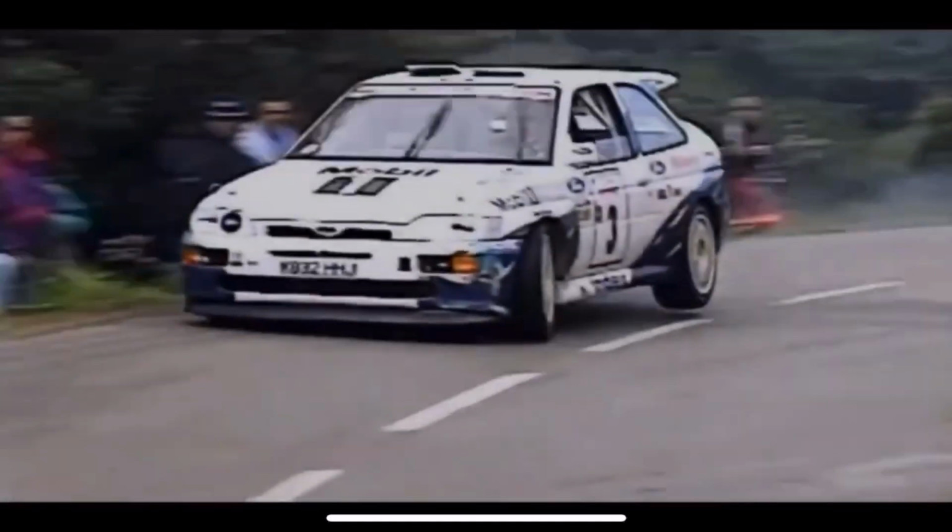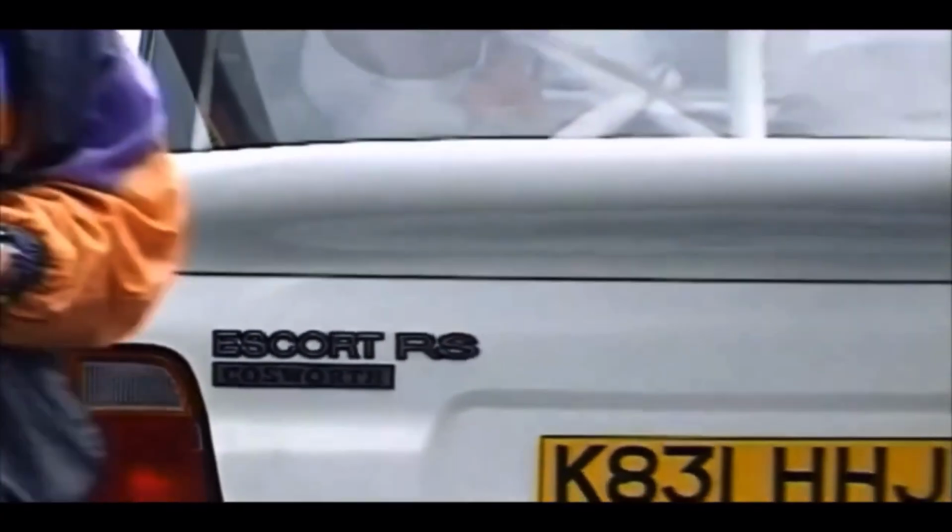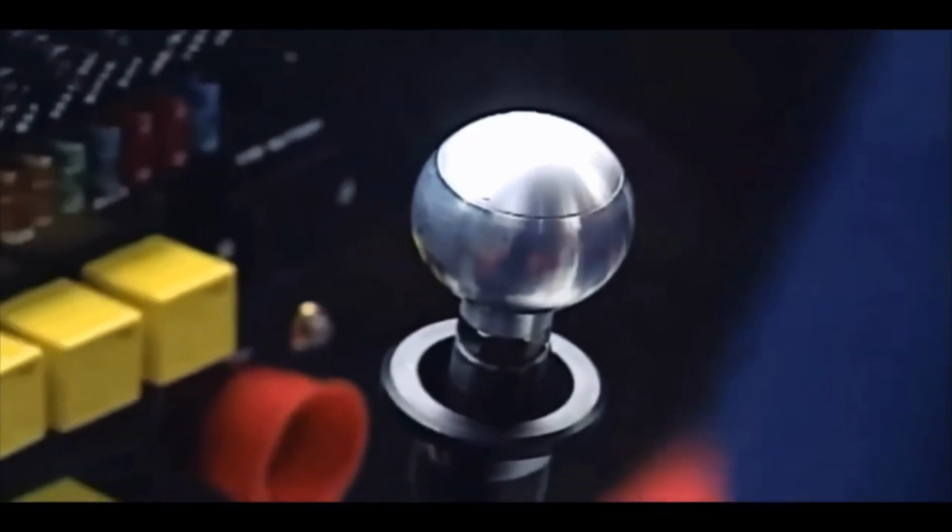The Escort Cosworth is a homologation car built by Ford purely to go rallying. The only reason this car was built was to race. Now it shares the same floor plan as the four-wheel drive Sierra Cosworth, albeit a bit shorter. And like all Cosworths, there's a massive following for them.